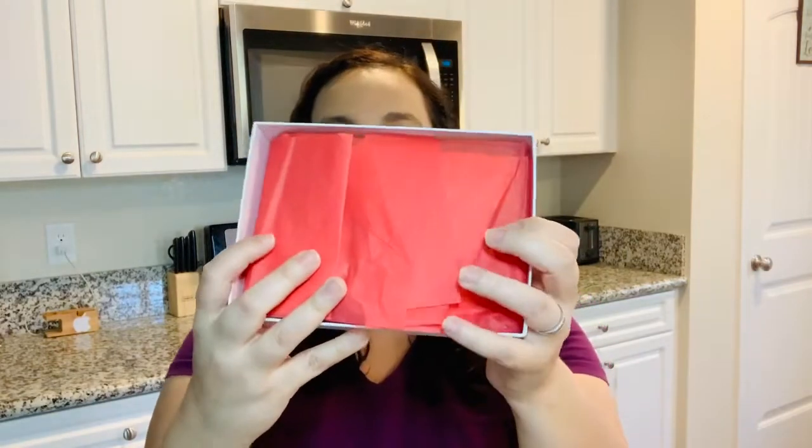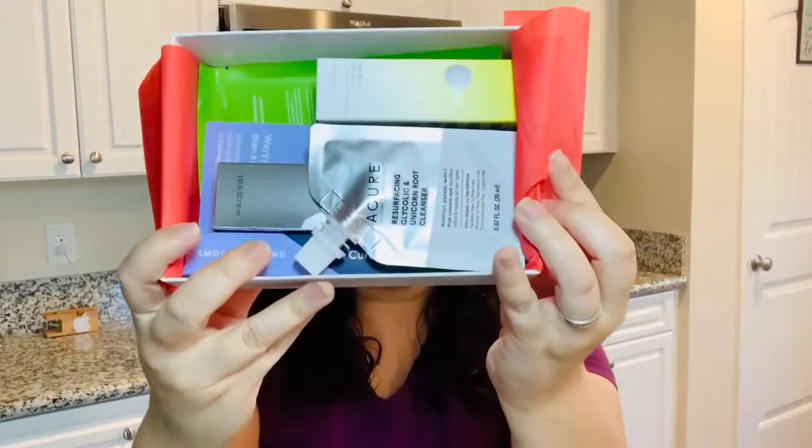All right, so let me take a look and share what came in this month's package. Every month it comes in this box here. There's always a booklet, and in the booklet it gives you a description and the full size products and a coupon code, if you ever wanted to purchase the full size product or get more of the item. Inside there's always tissue paper, and you guys are going to see first up what came in my box, so you have an idea of what is actually in my package.